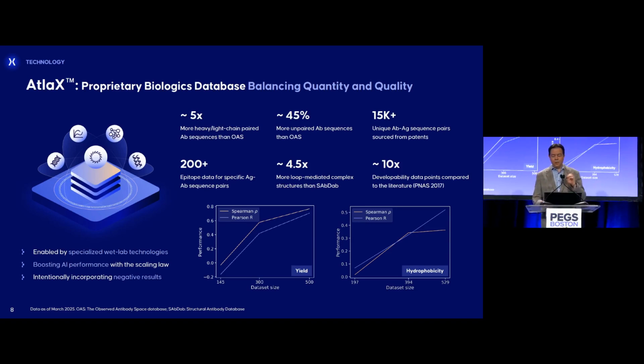But it's not just the quantity of the data, it's also important to look at the quality of the data. And maybe quality isn't the right word because I'm talking about negative results. It's often challenging to find in the public domain negative results for a sequence. I can hear the ghost of my Ph.D. professor telling me that negative results don't get published, and that seems to be the case, especially for clinical molecules. So we've intentionally spent resources in our wet lab to make sequences that we know have problems so that we can generate and balance out positive data and negative data. So that's the way that the algorithms learn best, from seeing both the positive and the negative.